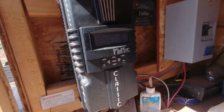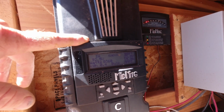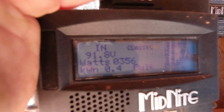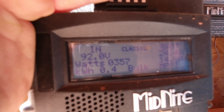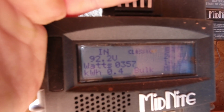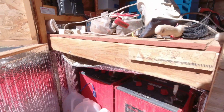So right now we're kind of bouncing around. We're a little low right now, in all actuality. Let me see if I can get in there close and see what we're doing here. Getting 92 volts in, 356 watts, which is really low for this time of day, ironically, and 24.4 volts at the battery. So that's probably putting us at about 50% capacity, which is not very good right now. But then that power goes in and pushes down to the batteries.